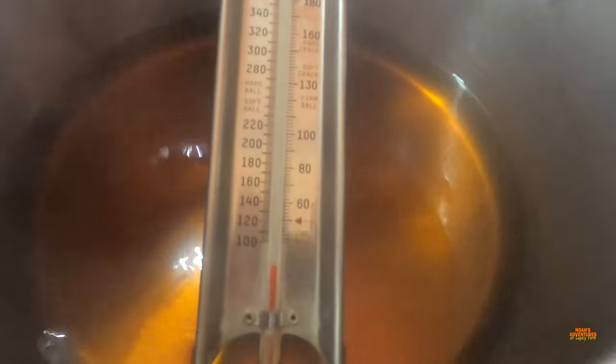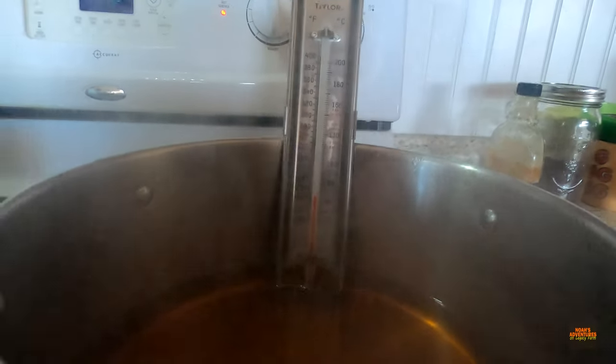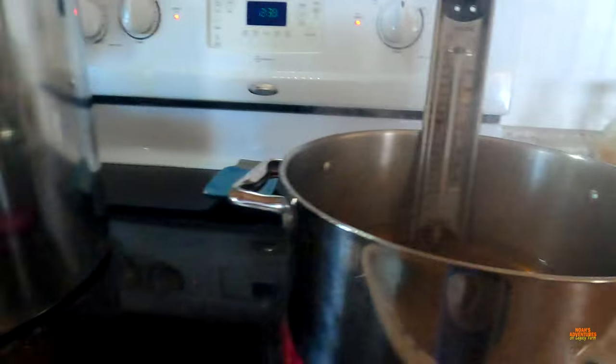Well, obviously not even boiling yet, so... Yeah, but look, try to hook it so that this little bulb is in. You can slide this holder down. Shoot, it's almost at 150 already. Well, I mean, it's crazy hot, it's just not hot enough.